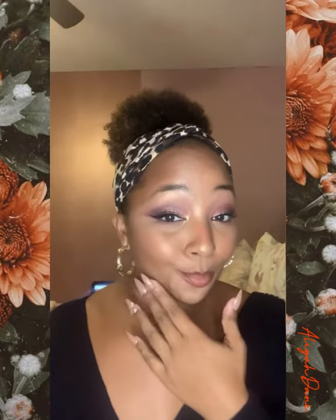All right, Merbabes, so what do we think of this bomb look I created using this palette? Do you see these eyes? Do you see this highlight? Glam. Y'all, I absolutely love this freaking palette. The shades in here are phenomenal. I can't wait to play with this some more.